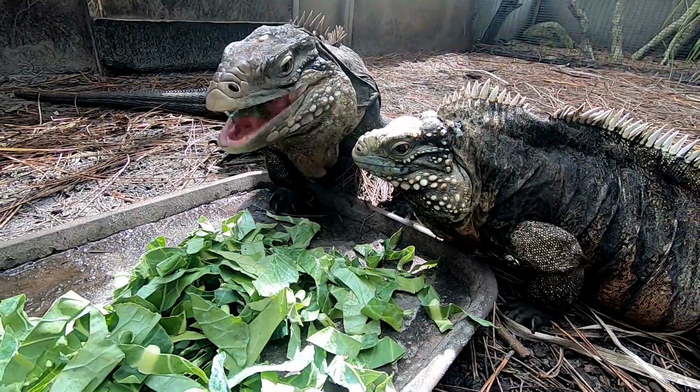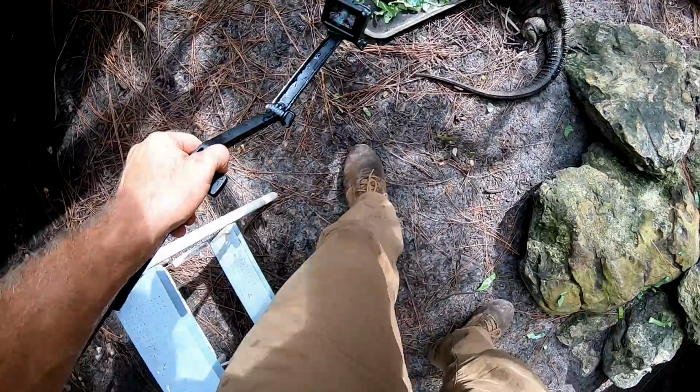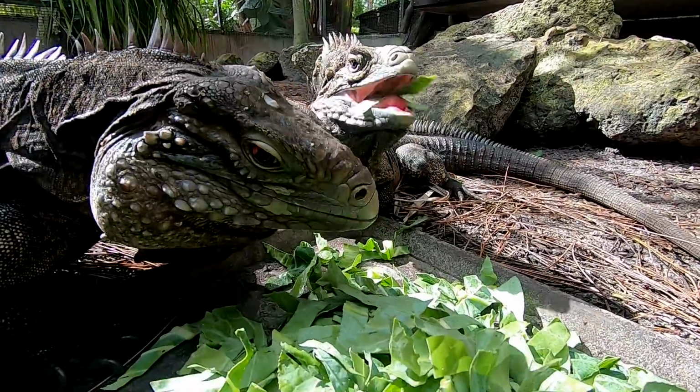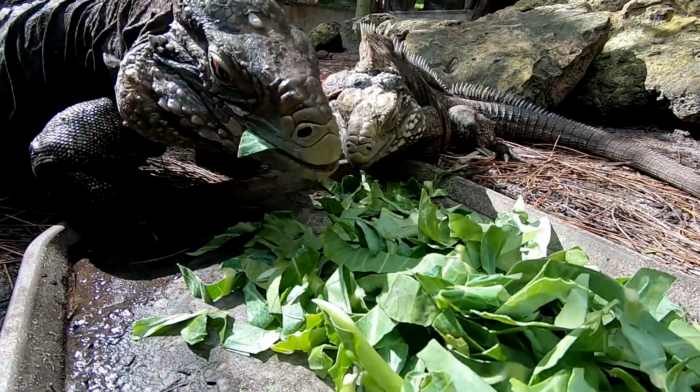They're always working it out. I'm going to give them a little bit more. And then, of course, Chinese boxies, come on out. So these guys, Cuban iguanas, they get the collard greens. They can eat yellow squash, shredded up. Missouri tortoise diet, Missouri iguana diet.